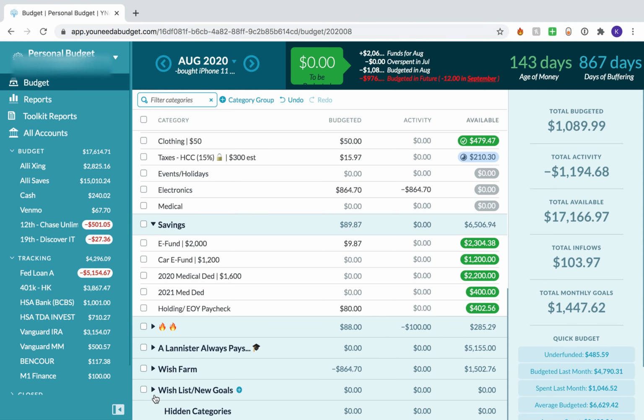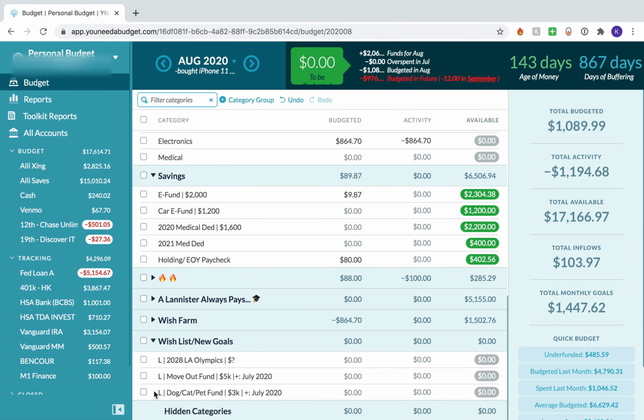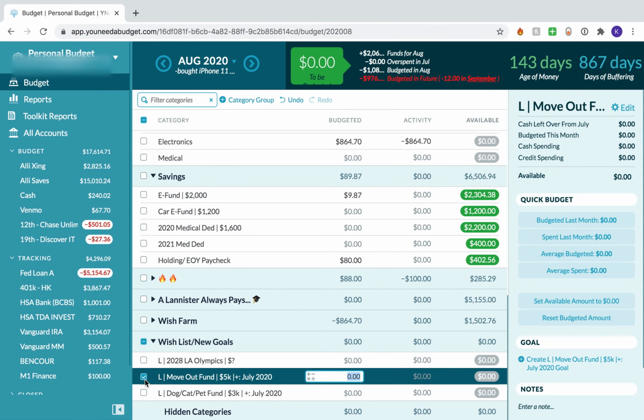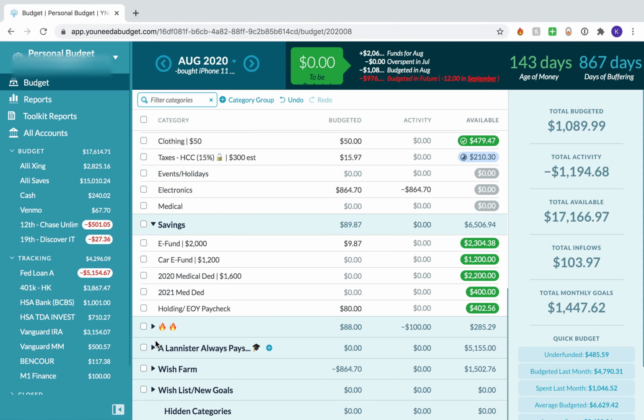Whenever I have a new goal, either something I want to purchase or just a regular old savings goal, I add it to this wish list. And you can see I have a couple of these added right now. I do want to try to go to the 2028 LA Olympics, just because I've never been to an Olympics, and it's in the United States, so it's easier to get to than the Olympics held in other countries, at least for me as a US citizen. So that's something that eventually I want to put money towards. Eventually I also want to put money towards a moving out fund, and then a dog, cat, pet fund, but those aren't really the goals I'm working towards.